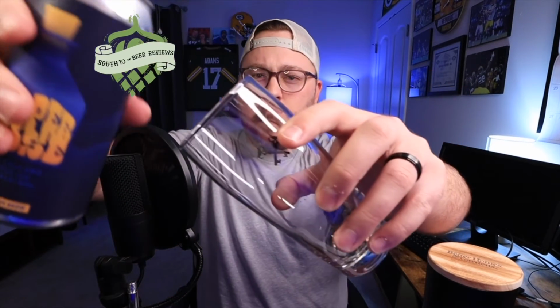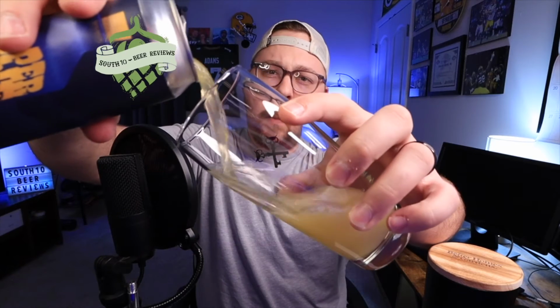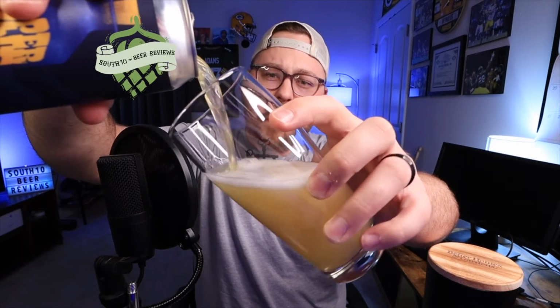And this was canned on January 20th. So today is February 9th. So pretty fresh, pretty fresh. A little over 3 weeks old, something like that. Go ahead and get this in the glass here. This will be my third beer from Beer Tree. Was actually pretty impressed with the first two that I tried.